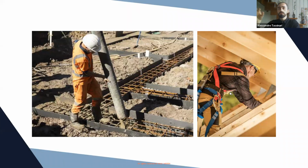So when we speak about traditional building construction, we mean all the technologies and modalities that have been consolidated in the market, both from the business and the technical point of view. To mention some of them, we can say that wood construction, concrete construction, or prefabrication in construction are methodologies of building that we perfectly know.